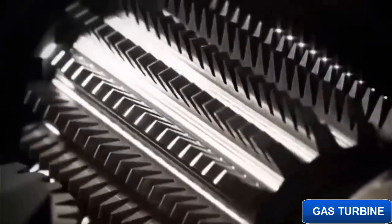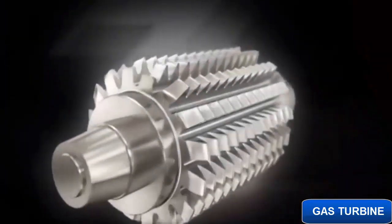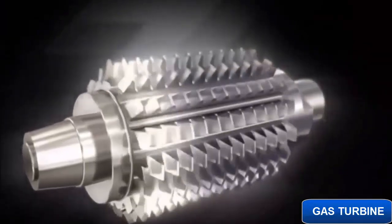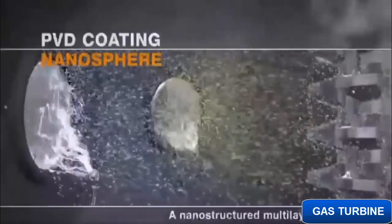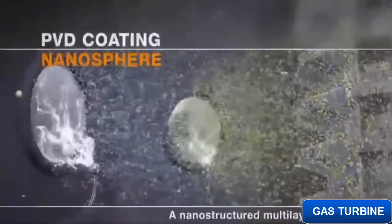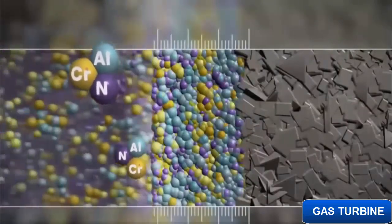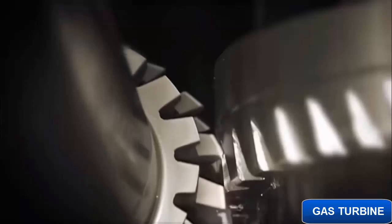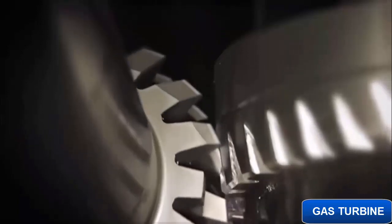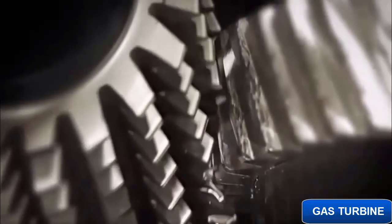And yet, the new cutting material is just one component of the Speedcore hob. Its full potential is only realized with the addition of a tailor-made coating. LMT Nanosphere, the world's first nanocomposite coating for gear hobs. The coating is built up atom by atom and protects the tool from heat and mechanical strain. Thanks to this coating, a tool has emerged which is more wear-resistant, temperature-resistant, and productive than any competitor product.